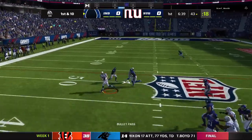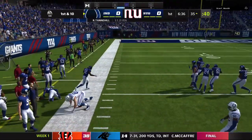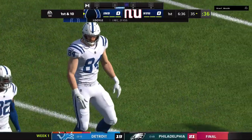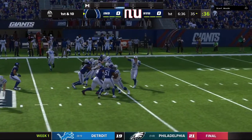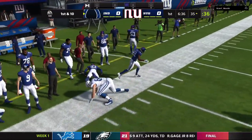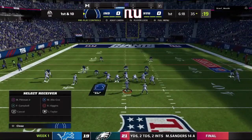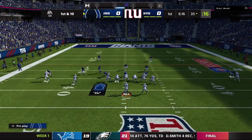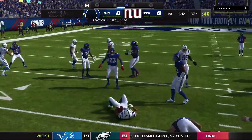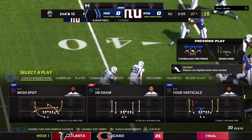After the interception, here's Tannehill. Taken in by the tight end, Doyle. And now look at this. Big gain, but a fumble. Ball up to the 35 now as they come up on 1st and 10. And he'll lose yardage on the play back at the 37-yard line. 2 yards the loss, 2nd and 12.